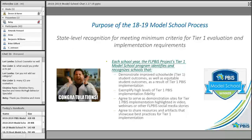So the purpose, again, keeping in mind, is the state level recognition for meeting some, and I'm acknowledging that some of our criteria have been minimum. I know a lot of the feedback we've gotten from some of our districts is that we really want tougher criteria. So we're just at a minimum at the state level saying in terms of what we would like to see for implementation fidelity and student outcomes. And so if you guys at the district level want to require additional elements to receive model school endorsements at that level, that's more than okay. But we really are trying to make sure that we're recognizing effort and acknowledging folks that are trying to do the best that they can with PBIS implementation.